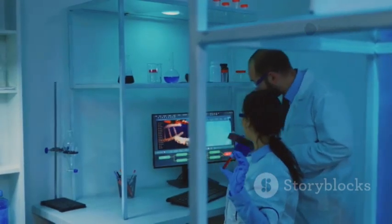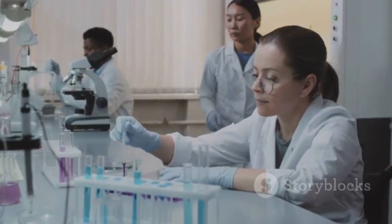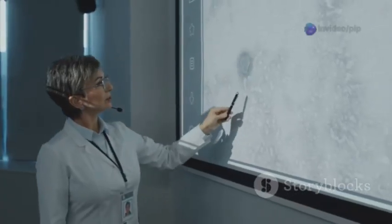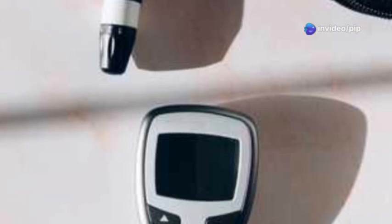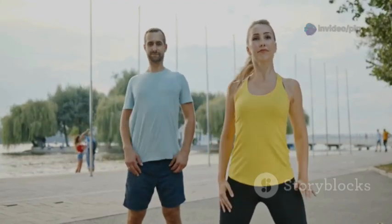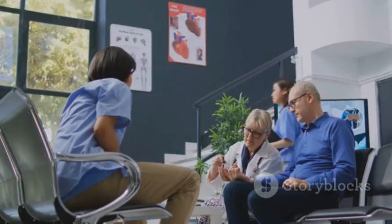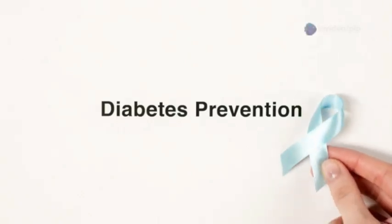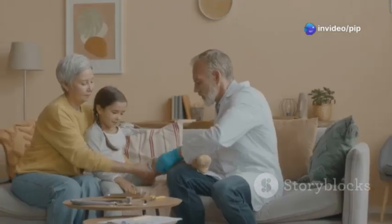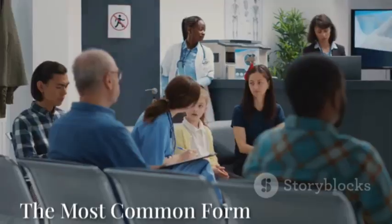There is ongoing research into type 1 diabetes. Scientists are working hard to find a cure. They are also looking for ways to prevent it. In the meantime, treatments and management tools have improved a lot. People with type 1 diabetes can live long, active, and healthy lives. This requires careful management and regular medical care. Education about the condition is very important. Support from family, friends, and healthcare providers also makes a big difference. There is hope for even better ways to manage and potentially cure type 1 diabetes in the future.